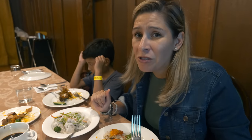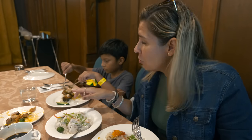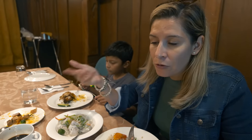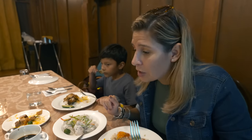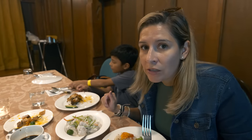Super duper impressed. This food is really, really good. We ordered sort of a variety of dishes. For the boys, I ordered some chicken inasal. We got some pinakbet. Of course, we have the eggplant and the kilawin and garlic rice. It's all really, really good. Perfectly flavored. It's just delicious.